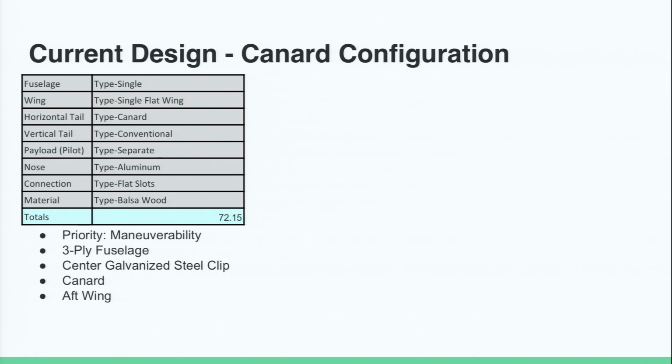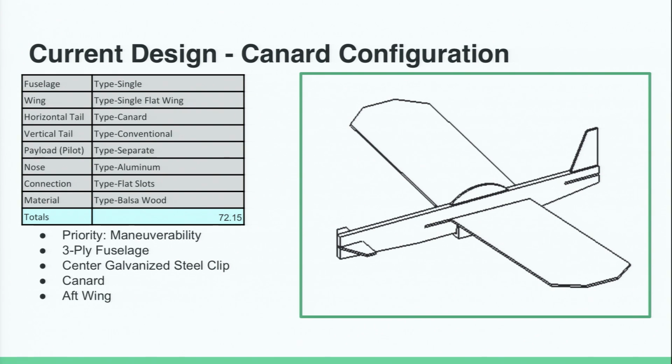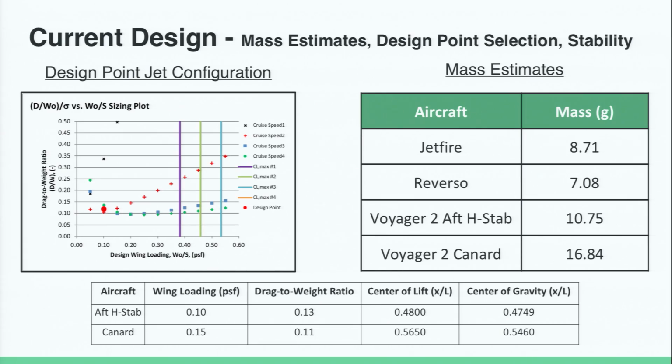So then we came up with another configuration to test the difference between a horizontal stabilizer and a canard. And this is our canard configuration. As you can see, it's using the same fuselage, except the wing is pushed back. Because most of the mass is now shifted forward, you can shift the center of gravity back a little bit to create that balance that we need. And so that's why the clip is in the middle instead. And as you can see, there's no horizontal stabilizer here. It uses the canard instead.